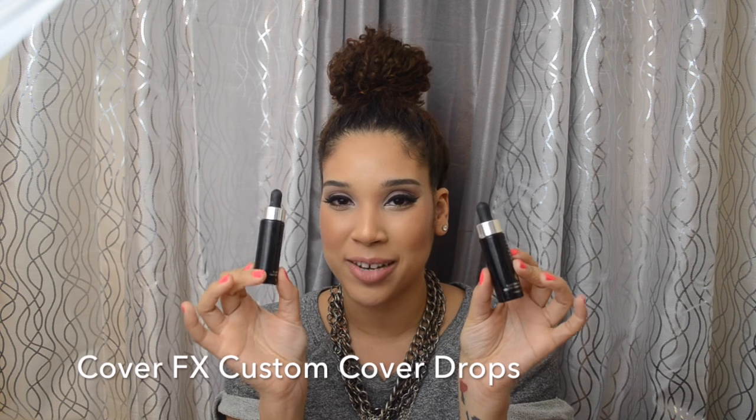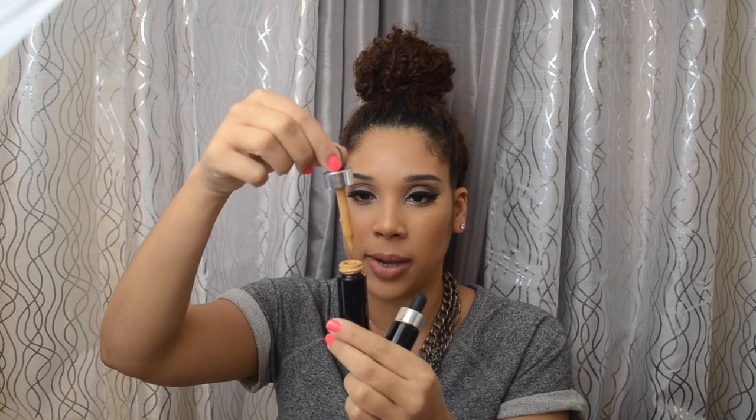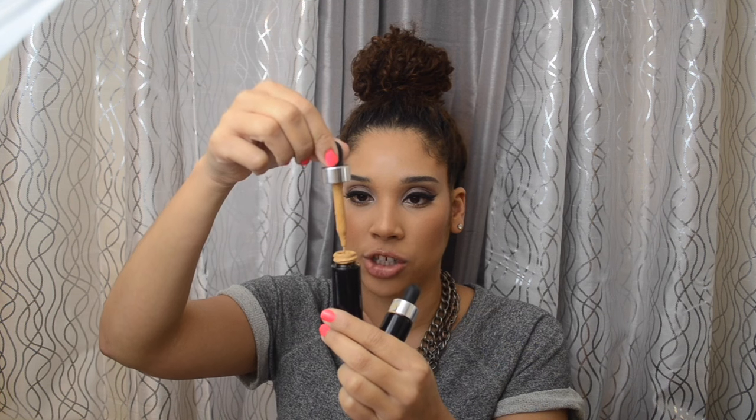My babies, the CoverFX custom cover drops. If you guys have never heard of these, let me tell you a little bit more about these CoverFX custom cover drops. So how they work is that they are just pure pigment. It's just pure pigment in these jars.